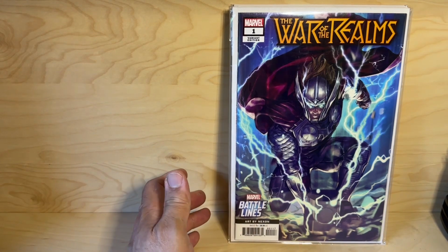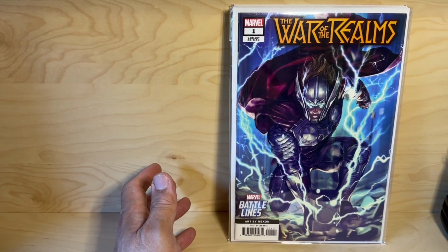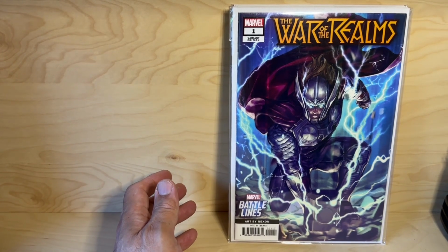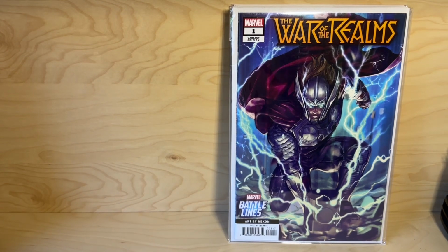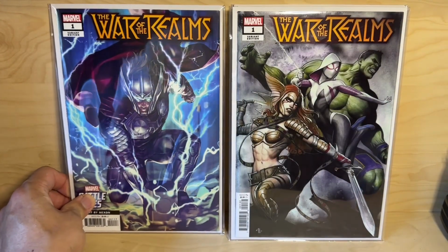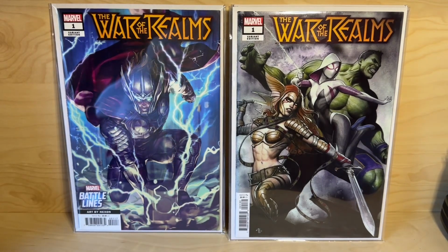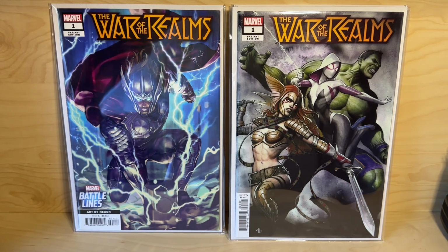And for the secondary market, this is probably asking $5 to $14. But if you can find it on the cheap at your local LCS, by all means add that to your PC. Next one is also War of the Realms, so you can kind of see where I got this bunch of books from. Also issue #1, a variant cover done by Adi Granov with the Hulk, Spider-Gwen, and Angela on the cover.